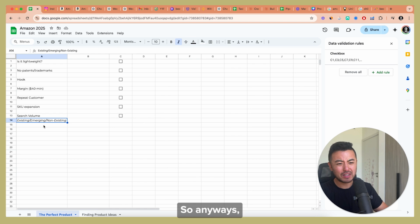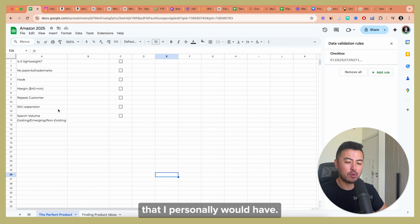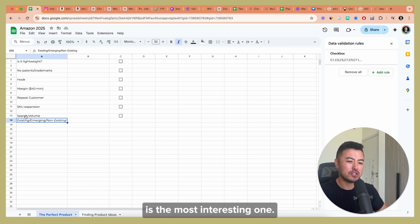So anyways, these are the product criteria checklist that I personally would have. I think the last one is the most interesting one.